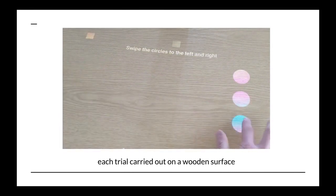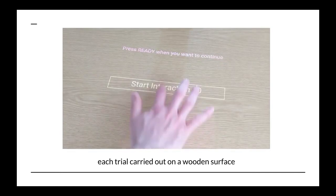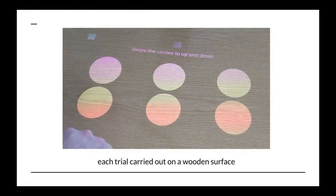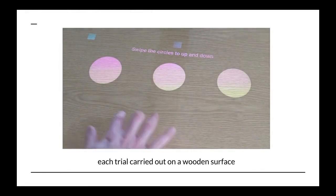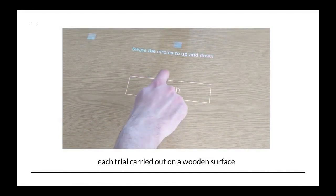So we've got our last type of gesture, which is swiping. Again, they can swipe, but this time they have to do a vertical action to get rid of the circles.